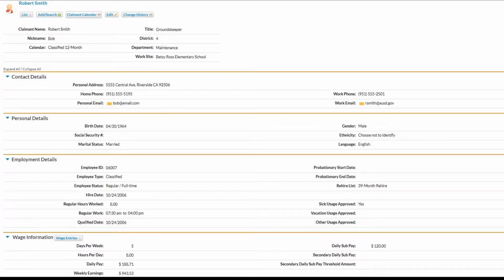Once the calendars are created, then you can begin setting up your claims. Your first step is to input the claimant information. So here we have a claimant, Robert Smith. He likes to go by Bob. He's a groundskeeper in the maintenance department who is assigned to work at Betsy Ross Elementary School.